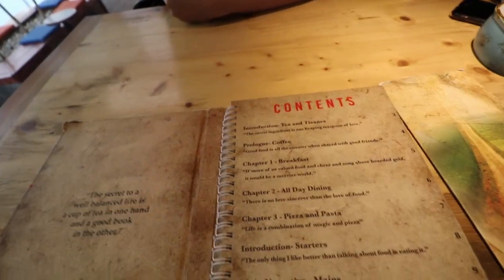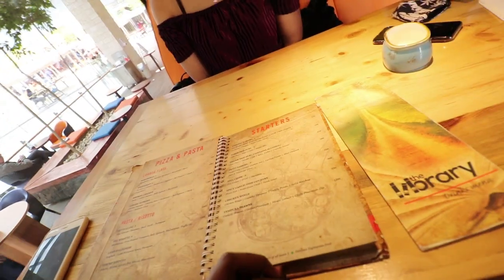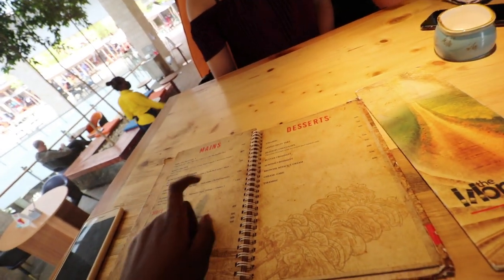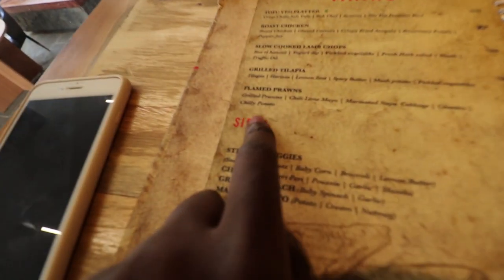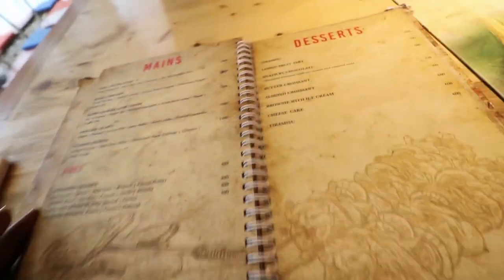It's kind of affordable. Yeah, it's okay. The most expensive thing on their menu is like 1,400. The prawns that I was thinking about. But everything else is under 1,400, which is cool.